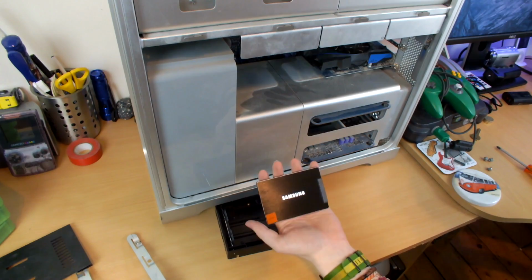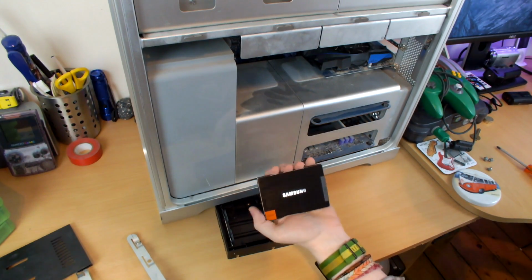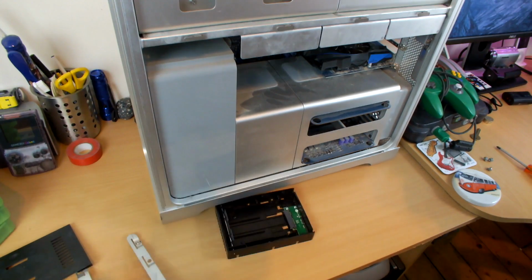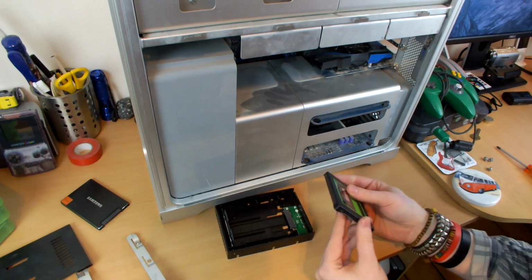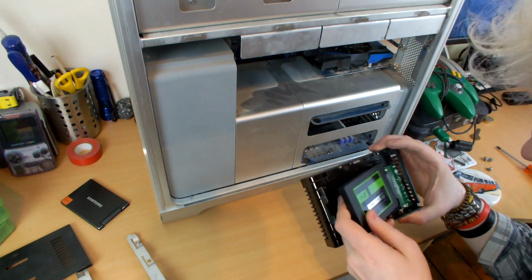Now, the reason I cannot include this with the Mac Pro, and I'm gutted that I can't, but I just can't. There is a project coming up where I need this, and you guys are going to be loving it. I'm actually doing it this week, but I can't show you until next week because I can't reveal it on the channel. Just in case the person that watches it, it's a surprise for someone, and just in case the person watching it sees, I don't want to risk it.